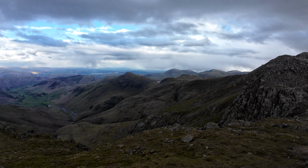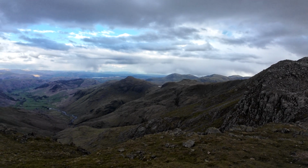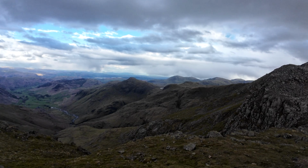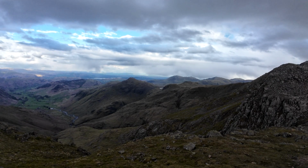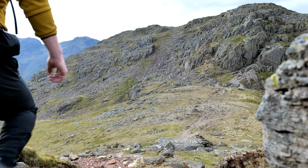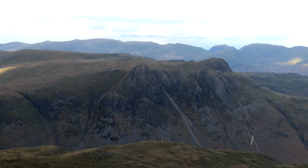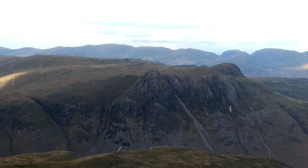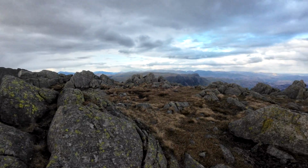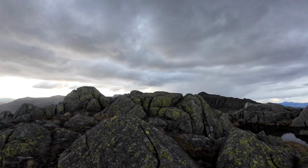Just to give you some idea, that little tarn is Red Tarn where I came from. So it's a canny distance. I think we're up to about 6k's now. Well, I'm just going to keep pushing on, I think. Because I'm a glutton for punishment, I'm changing spots. So that was where I was going to go, but I'm going to push on to Bowfell.